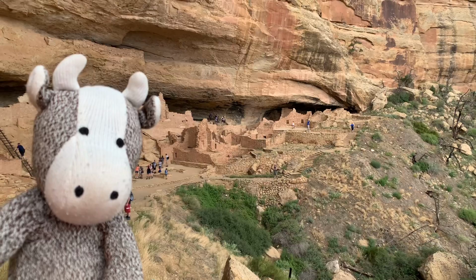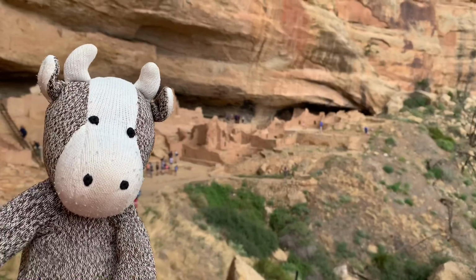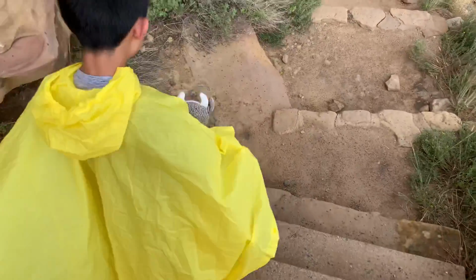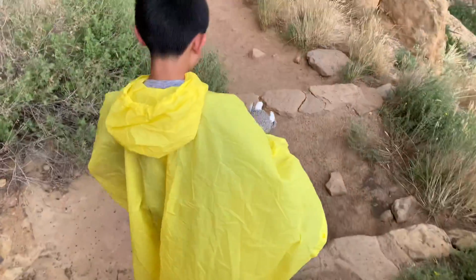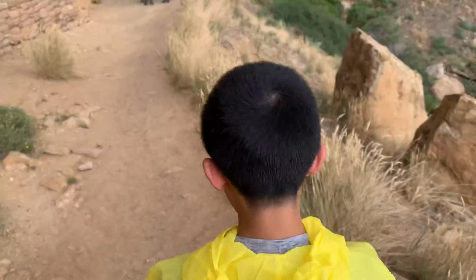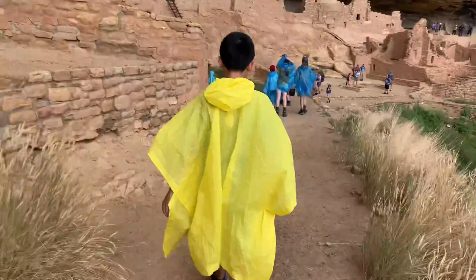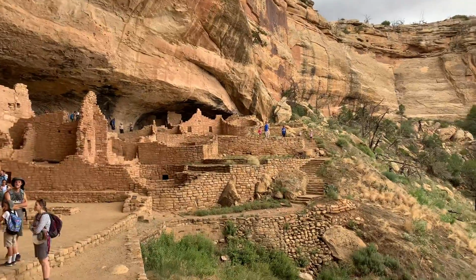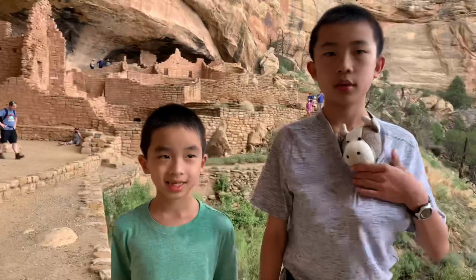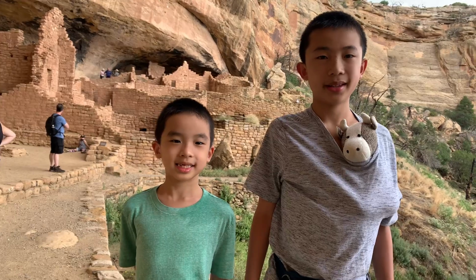If the lightning hits you, then you'll be comfy. Oh, there's the ladder. How safe are we right now with that? One, two, three, cheese.